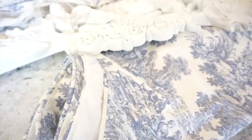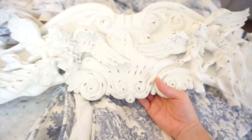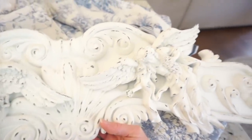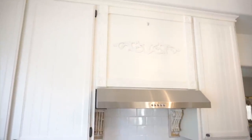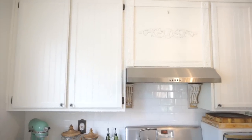So I pulled out all of my blue stuff, or blue and white things, decor related, and this is a valance, and I'm going to put this in my kitchen. I've had this in my kitchen before, so I'm going to use this. And I found this, I thought it was really pretty, and I thought maybe I can put this somewhere. I don't know yet. I was thinking right up there. Let me see if the camera focuses. I was thinking of putting it right here. Not sure yet. I might add a wreath up there. I just don't know.